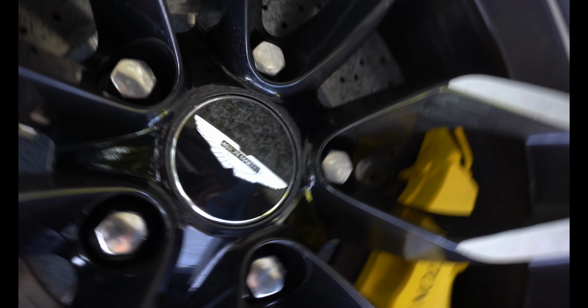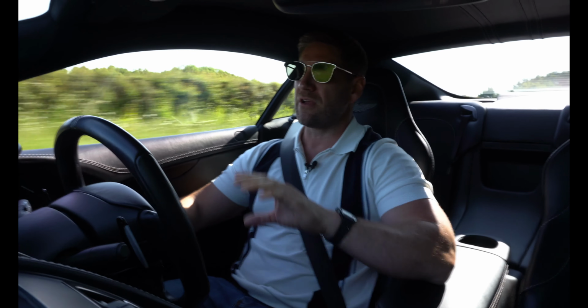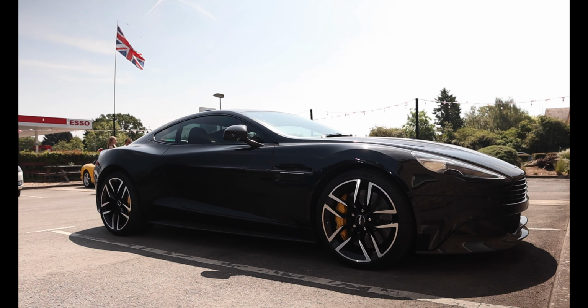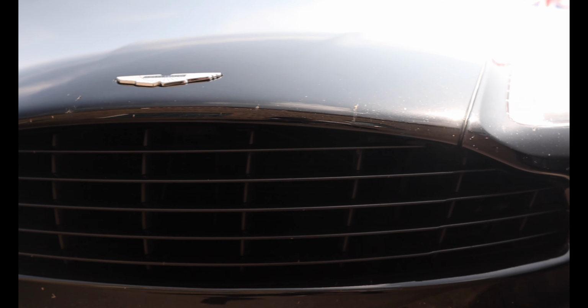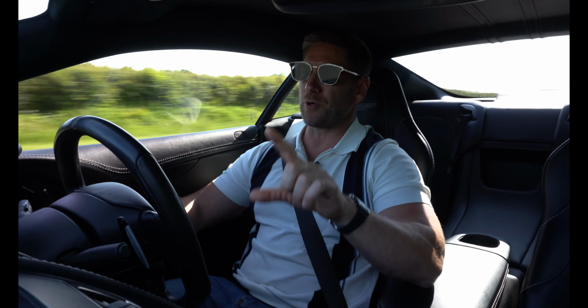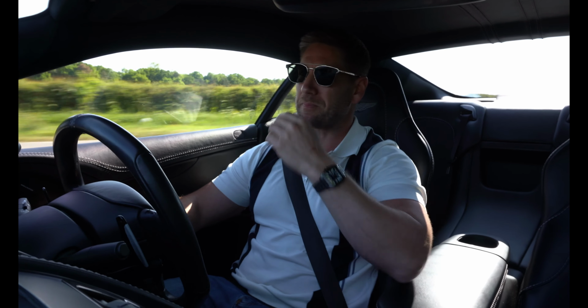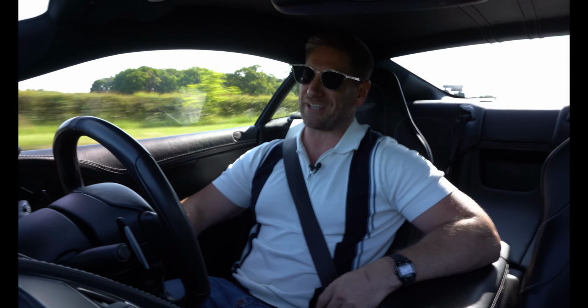But when this is clean, and when those wheels are gleaming, this car looks sensational. From every single angle, it is a work of art. It is an absolute piece of beauty. And wherever you go, people look, they stop you, it's got that curb appeal. But there's a different type of recognition that you get with an Aston Martin.